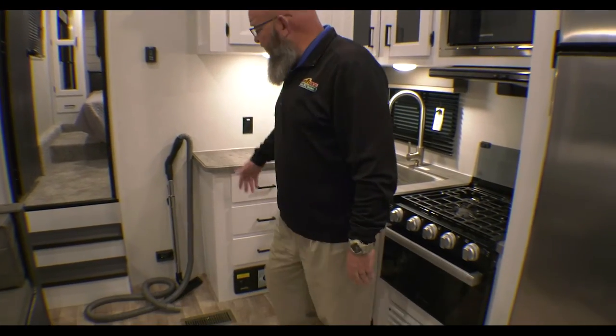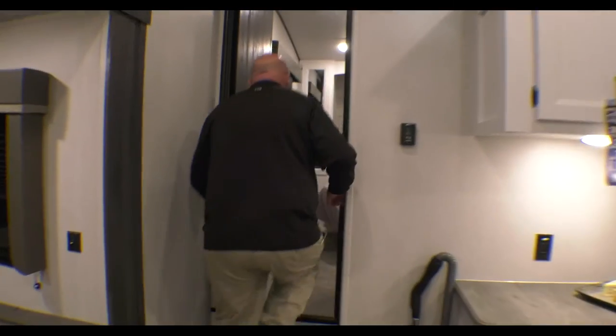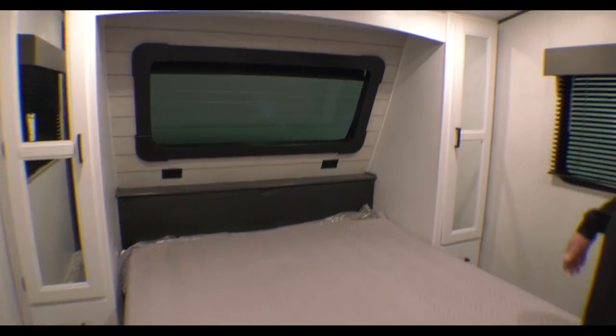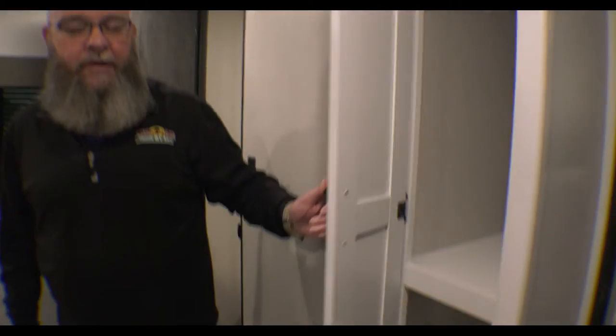Built-in central vac system. You can see the attachments here, so you've got enough hose to go from one end to the other. And up here in the bedroom, you've got a queen-size bed with linen shirt storage on both sides. Nice front window. There is extra storage space right here. And you've got a great half bath right over here.